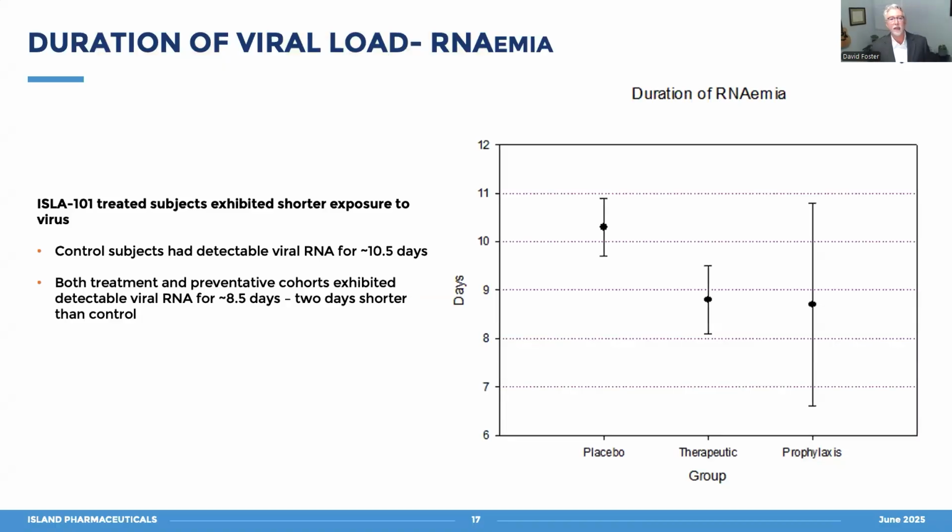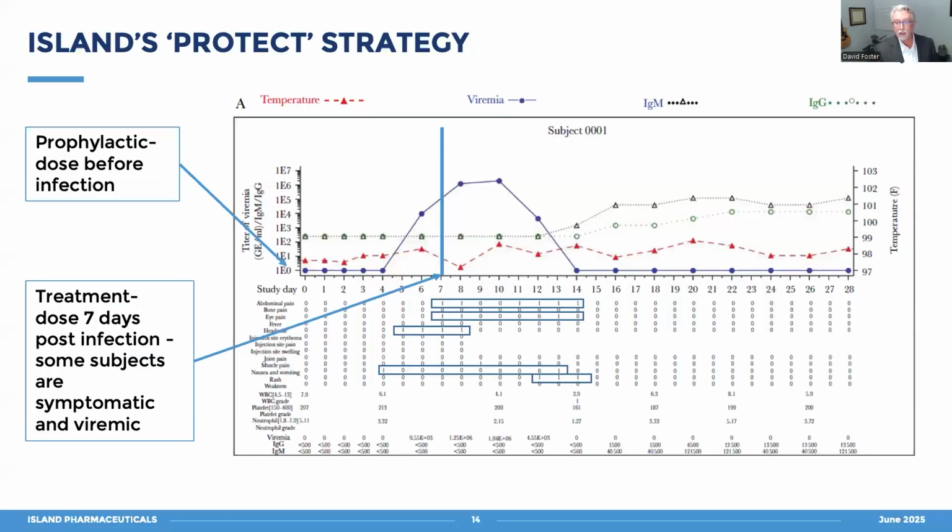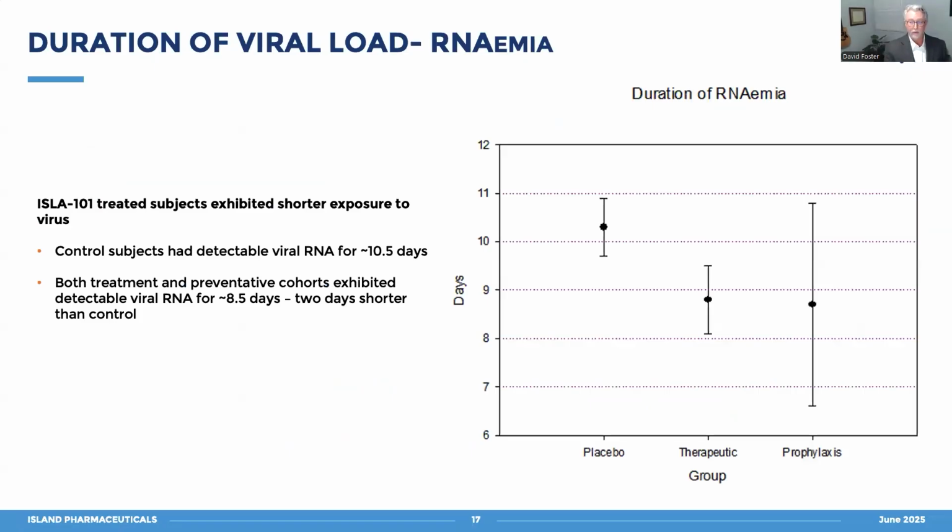And so let me walk you through some of the data that has gotten us very excited. So in fact, let me back up a little bit. On this curve right here, what I want to point out is one of the things we look at, and a lot of people would look at, is this viremia curve, okay? One of the results that we want to look at is whether we can demonstrate with ISLA 101 there is a reduction in the area under that curve. And we can do that a couple of ways. The area under the curve can be reduced by, one, reducing the peak viremia. If you don't get as much viremia, you have a reduced area under that curve. Likewise, we could reduce the duration of this infection, right? So there's a couple of parameters that we were going to look at to see how we affect the area under the curve. One of those is duration of viremia.